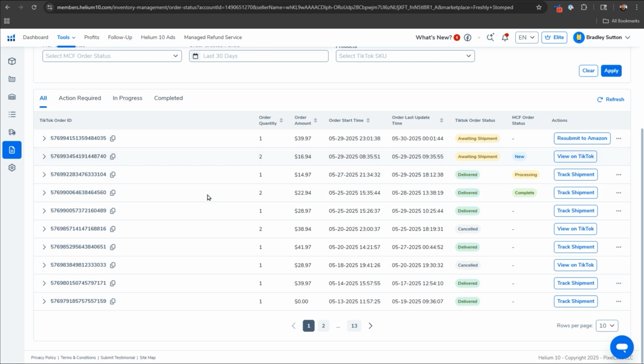Now, here's another one of my TikTok accounts that has a little bit more orders, and you can see how it actually shows that it was delivered. Here's an order that was delivered in just 2 days. All right. And there's a button here that says track shipment.